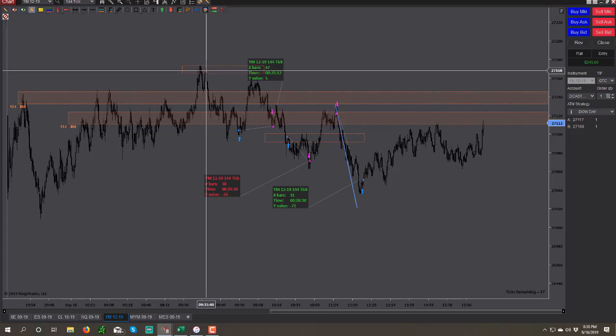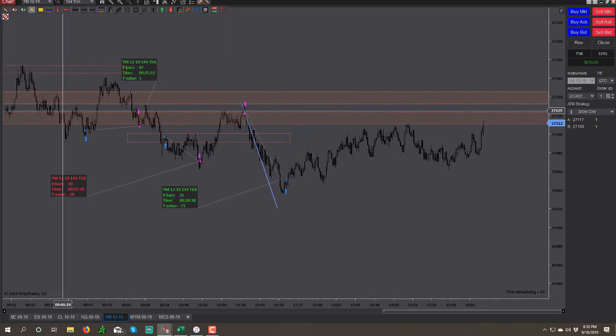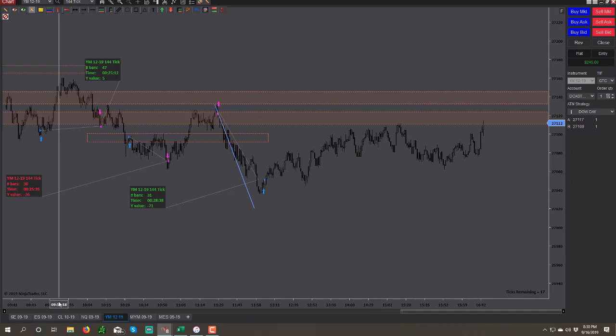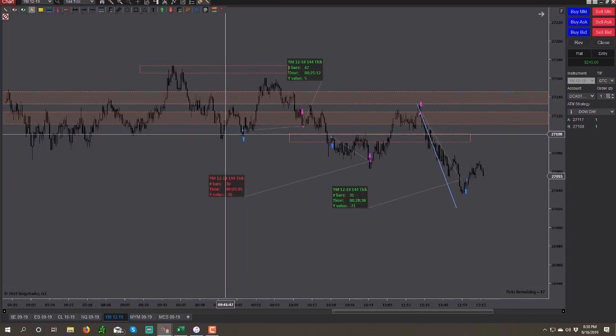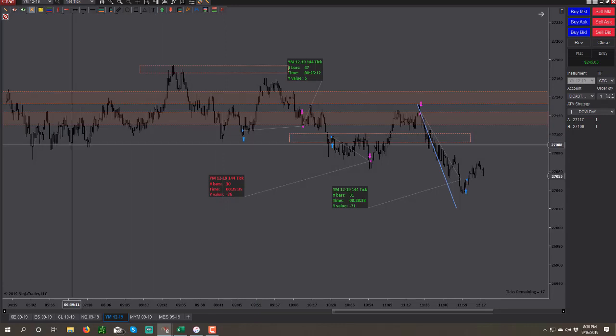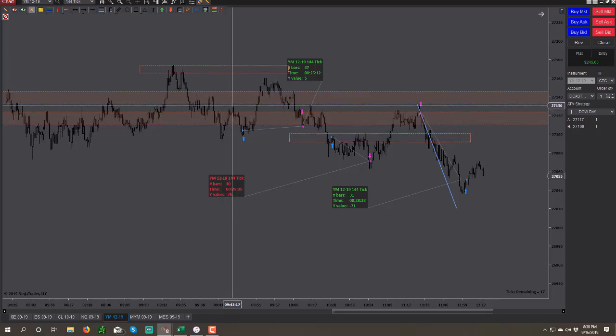I was looking for longs, and as the market started coming down and pushed down to these lows here, I didn't get a rotation, so I didn't get long here. Let's zoom in a little so we can see. I did not get the rotation here. As you can see, this candle is pretty big. The buyers were defending this territory down here, and then the market came back up and then pushed down.